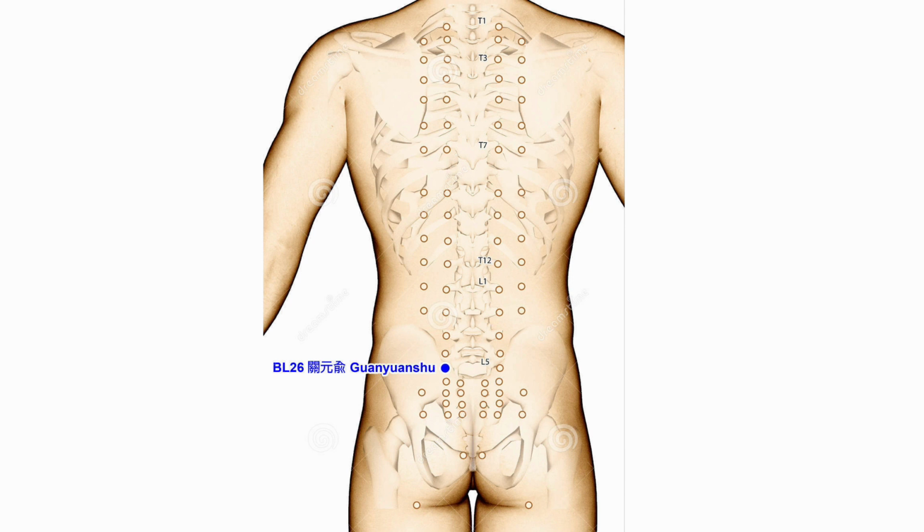Urinary bladder 26. Quan Yuan Shu, Origin Gate Shu. On the back, 1.5 tsun lateral to the lower border of the spinous process of the fifth lumbar vertebra. Functions: strengthens the low back, removes obstructions from the meridian. Needling, perpendicular insertion, 0.8 to 1.2 tsun.